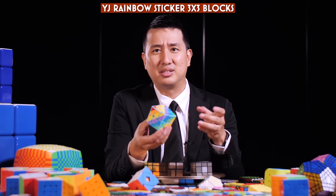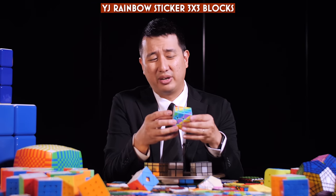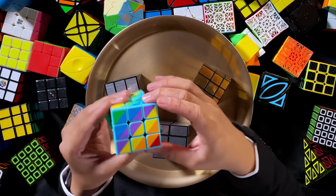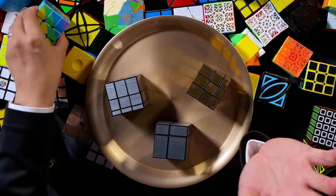My mom actually got me this. She was like, oh, I'm really sorry, you probably already have this cube. And I didn't, so thanks, mom. Hi, mom. I think I've solved it once, which was surprisingly hard. And I was like, all right, let's just leave it.